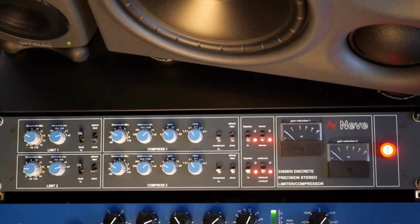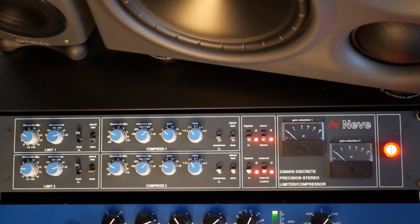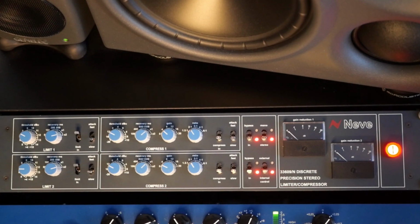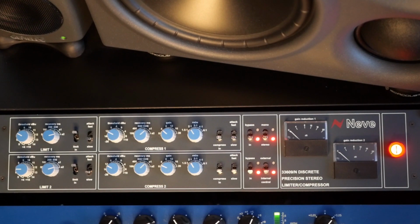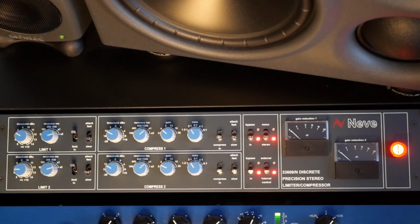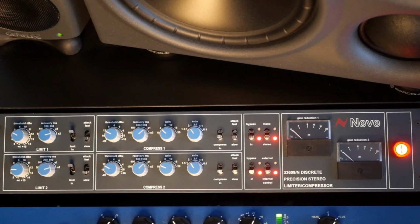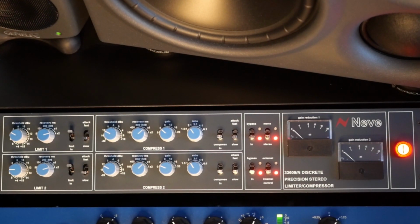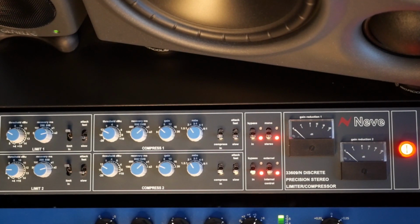This compressor has a diode bridge design, which means that the compression is done by exploiting the electrical properties of diodes and mounting them in a bridge configuration. It's kinda complex, so if you want to know more, please look it up on the web. This type of compression is known to be very smooth, but even when you hit it hard, it always stays very musical. And finally, with the 3 famous Marinair transformers, you get a typical Neve sound and a really nice mix glue.